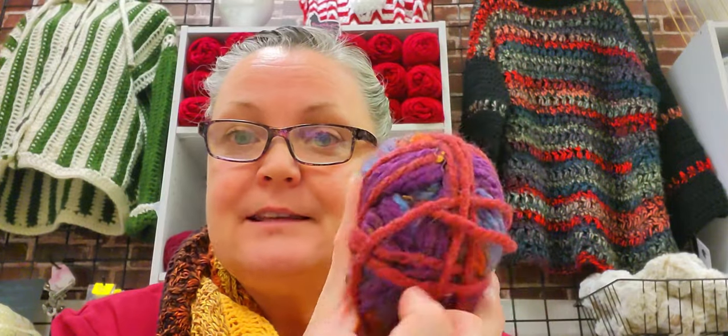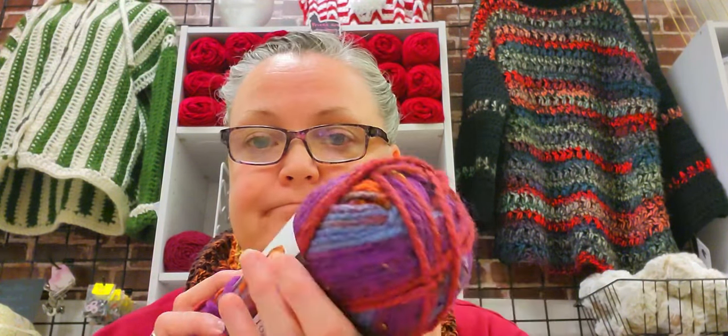Okay. Oh, this looks familiar. I love Charisma. I've made lots of scooties out of this. And for those of you that don't know what a scootie is, it's a hooded cowl, and the pattern is in my Etsy shop, which is linked down below. Shameless plug. Yeah, this makes a really nice scootie. I love this. This color is Spiced Market.